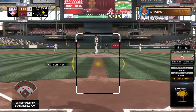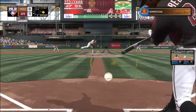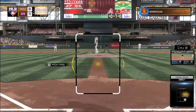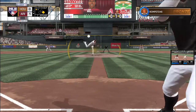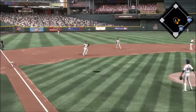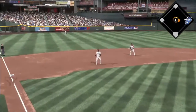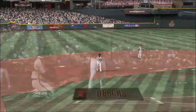Digging in, the switch hitter, Josh Bell. He's ready for his first at-bat of this early season contest. Swung on and missed. It's 0-1. Comes set with the 0-1. Popped high in the air. There to take it is Franco, and that's your first out.